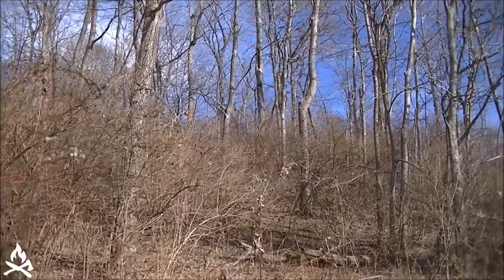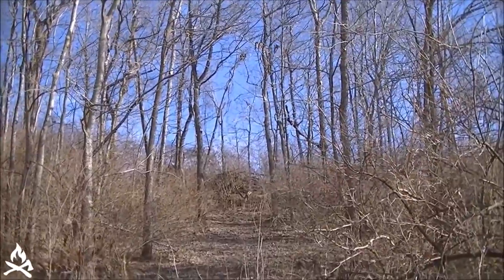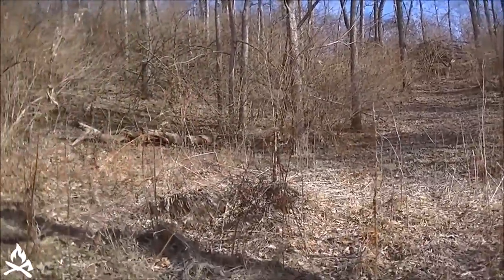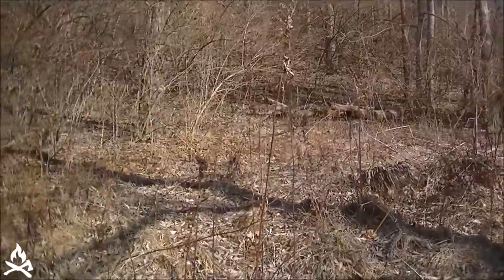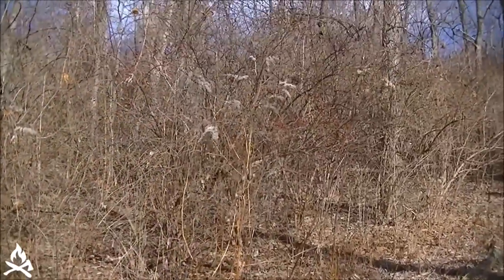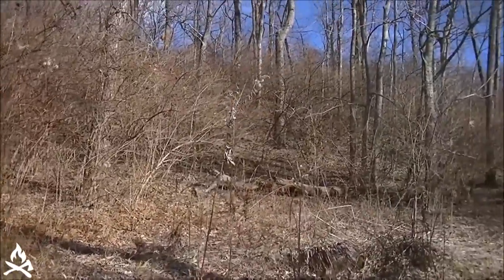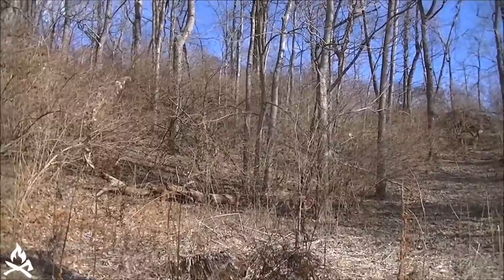Our spot's going to be up at the top of that hill somewhere. You can see the trail going up that way. Looks like down here we're going to have some tinder. When you're en route to your campsite, you always want to be looking out for your resources. Looks like we got some tinder resources here, some potential firewood down here, things like that.